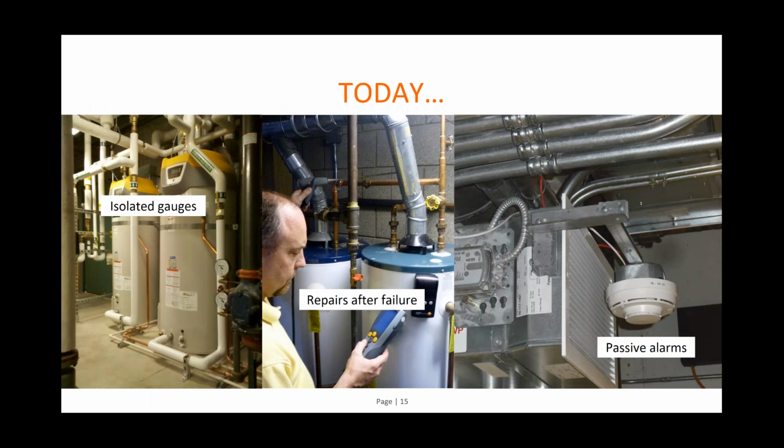So how are we addressing this today? So we got water heaters or boilers, got a bunch of isolated gauges. And when something goes wrong, if it leaks, we call the technician. He would come there, run a bunch of tests, fix certain problems. And mostly we are in this break fix mode.